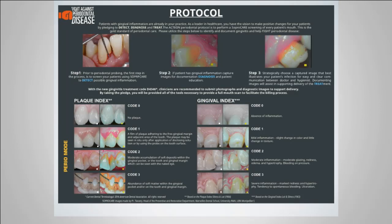And not only do you have the SoperCare with the daylight mode, the caries mode, and the perio mode to help you educate and inspire your patients to move forward, they also provide, when you take the pledge, an incredible amount of tools and resources to help you incorporate the technology as well as the protocol that you want to utilize when you identify and classify the patient. So when we take the pledge, we're pledging to detect, diagnose, and treat periodontal disease at a higher level than we may have in the past. So this entire process is just really a tremendous asset for every dental practice to have.